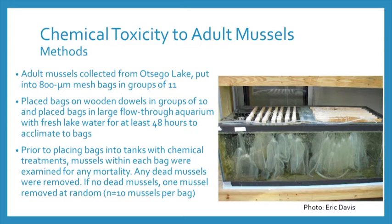And then right before I would put them in the chemical tanks, I would check all the bags, look for any dead mussels, because I was scraping them off with paint scrapers. So sometimes you would get a mussel that had chips in the shell that you didn't catch the first time. That would obviously skew your results if they don't have a full shell to kind of protect themselves from your chemicals. So in the end, I would always have 10 mussels in every bag.